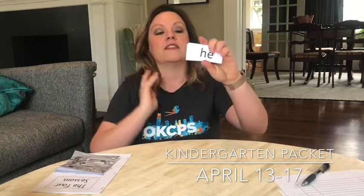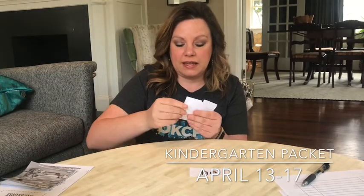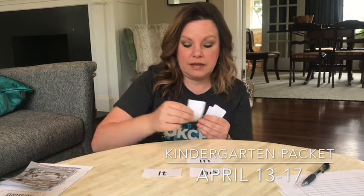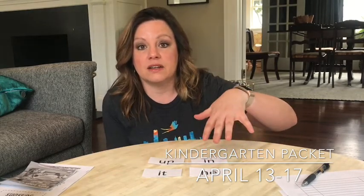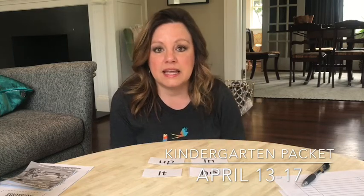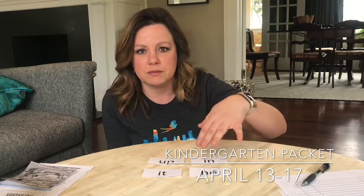Another thing we have this week are sight words, and I have cut them out right here. So some fun things you can do with the sight words is you can hide them around the house and they can find them. Or a game I like to play at school with my kids is I have he, it, in, and up. So I'm just going to put 4 out, and I would just have the kiddos, if they were at my reading table, just keep reading them. Up, it, he, in, up, it, he, in. Maybe spell them, just do some different things to memorize it.